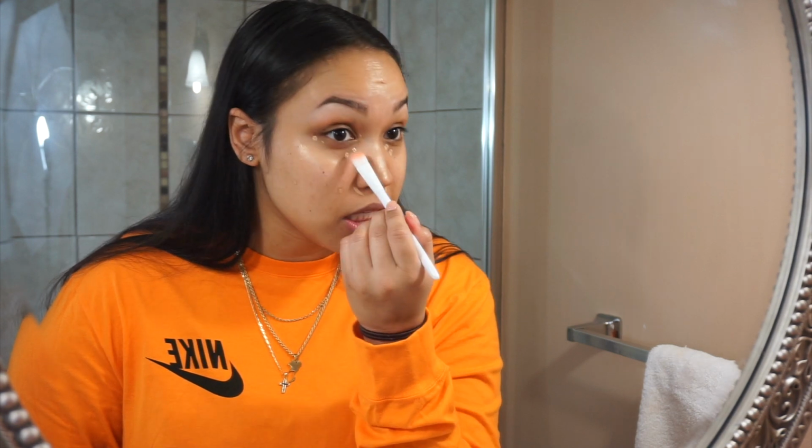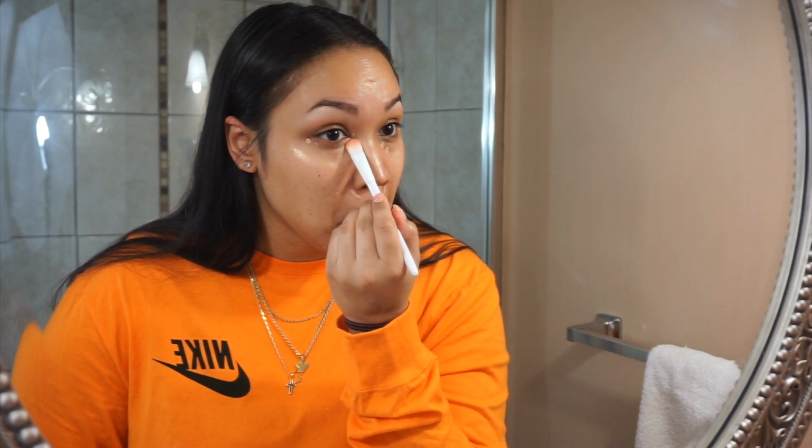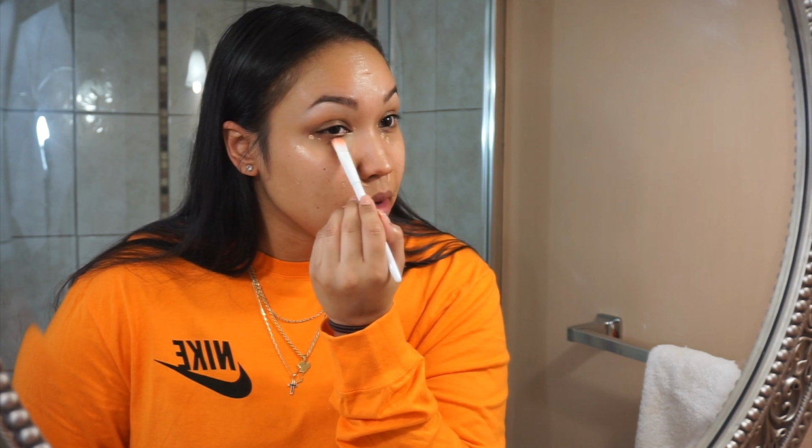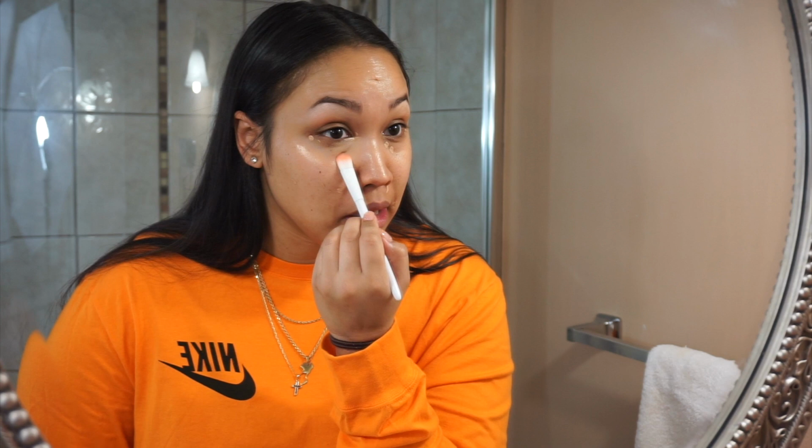Boom. I'm gonna go in with this Wet n Wild concealer brush, y'all. I got this from Walgreens for 99 cents. So y'all better be checking the makeup aisle when you go to them drugstores. Never know what you're gonna find.